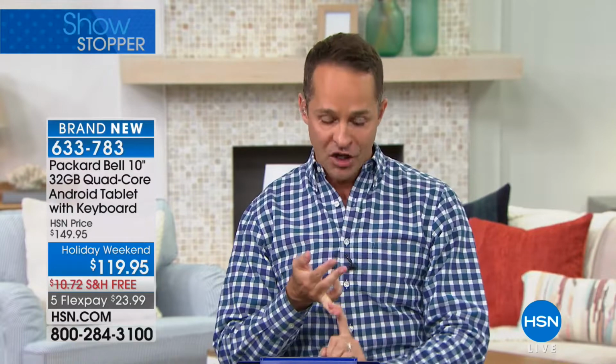Didn't get to show you, but there are front and rear facing cameras. You can take pictures, you can take video, you can do Google Talk with this. A lot of people are asking, can I Skype with this? Absolutely, you can Skype with this. If there's an app that you've heard of, you can download it.